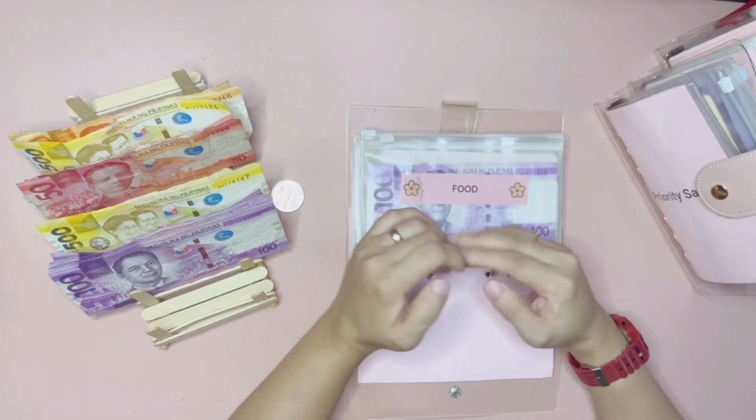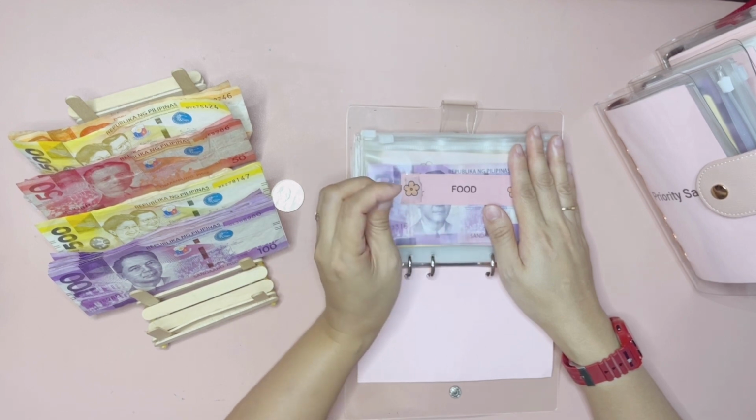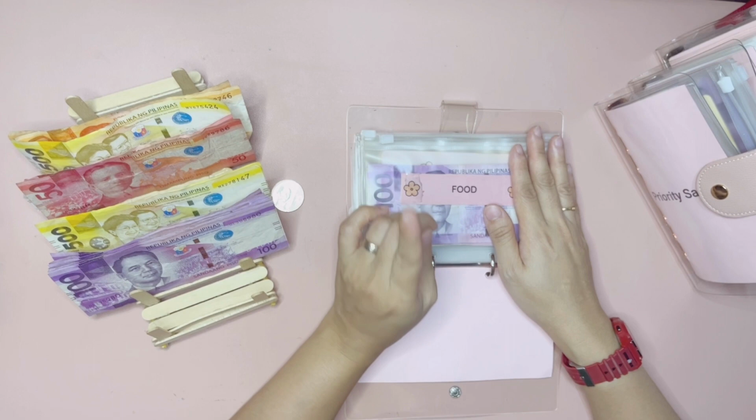But by the way guys, how do you save on groceries? Let me know in the comment section below. And to be honest guys, I was once the type who always had expired grocery items in our pantry.